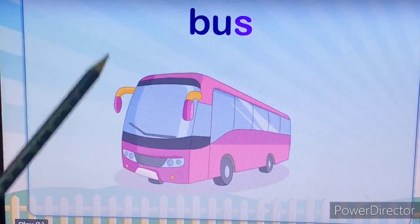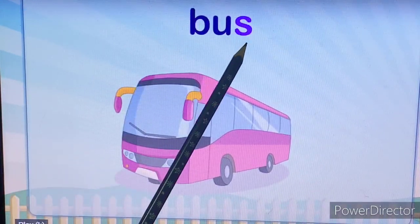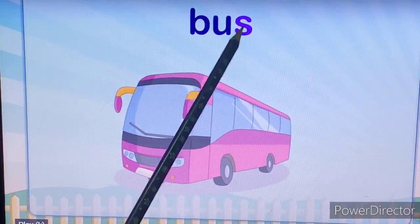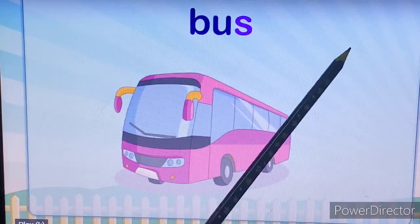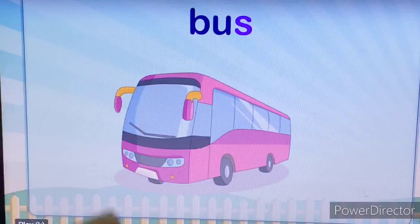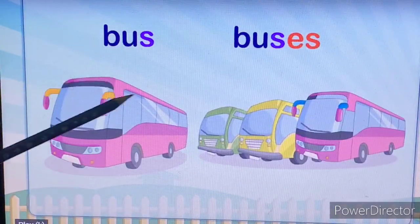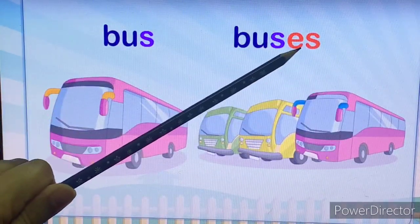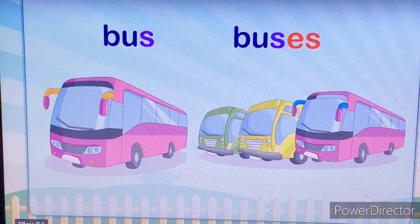Next one is bus. Which alphabet is coming in the end? S. Correct. So what we will put in the end? By adding ES, this singular form of noun will become plural form of noun. Bus, buses.